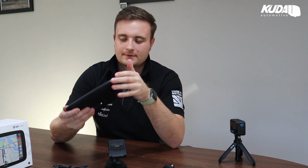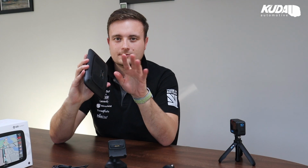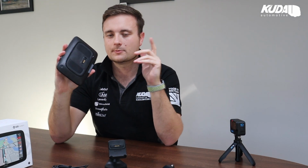There's other various mounts. We haven't tested it yet, but I believe it's compatible. They do a long gooseneck arm, so if your windscreen's a bit far away, you can extend that out with the long gooseneck arm, and I do believe it is compatible with this, but I will check that, so don't take that as gospel if you're watching this 6 months after I uploaded it. That might have changed, I might be wrong.